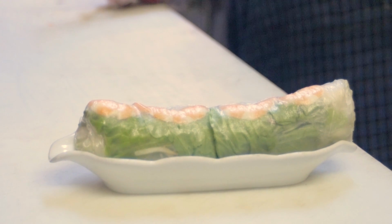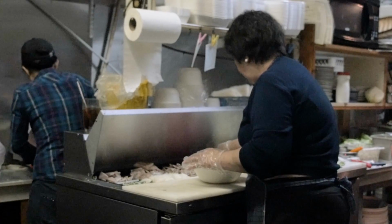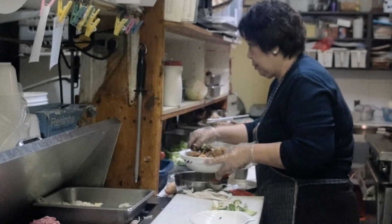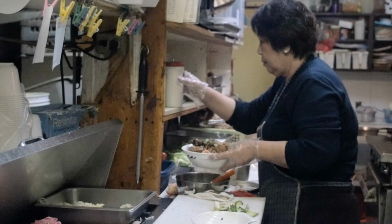My mom has not retired. She considers this restaurant as her third child. In 2003, my father was offered a job in financial services in Vietnam. My father advised my mom to sell the restaurant so she too could move to Vietnam. But my mother loves this restaurant and she would never sell it.